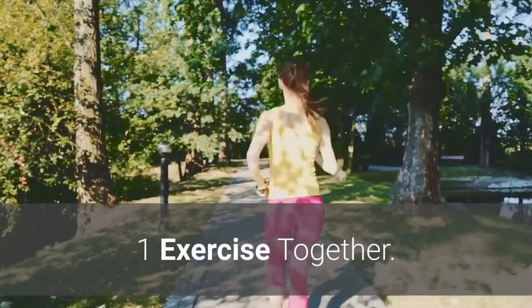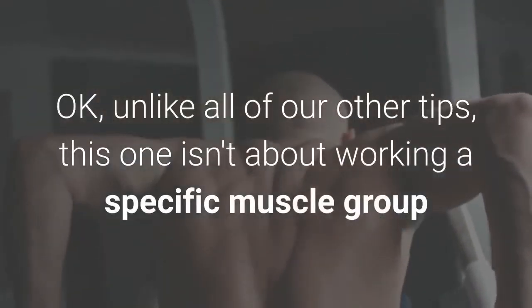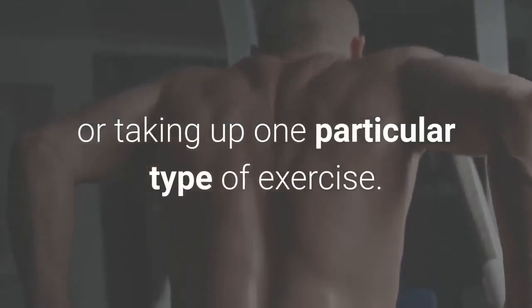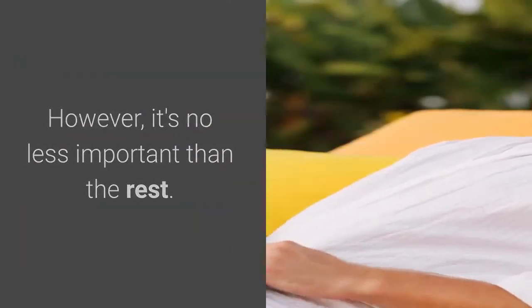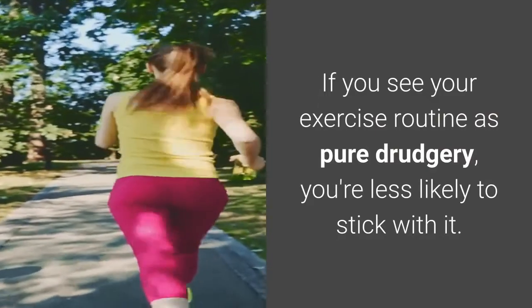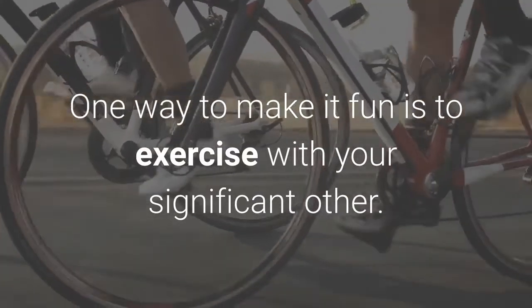1. Exercise together. Okay, unlike all of our other tips, this one isn't about working a specific muscle group or taking up one particular type of exercise. However, it's no less important than the rest. If you see your exercise routine as pure drudgery, you're less likely to stick with it. One way to make it fun is to exercise with your significant other.